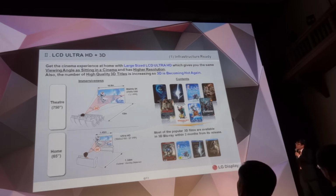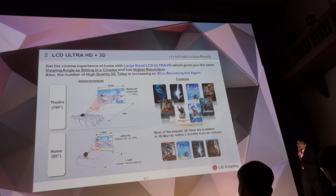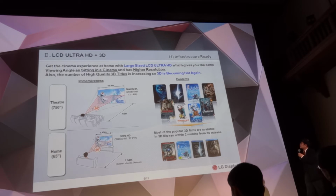In the same way, at home, if you're watching 3D TV with a 65-inch Ultra HD, I think you will have the same feeling and impression as the theater, because we also have the same wide view angle, like 56 degrees, with the optimum distance from the TV. On top of that, nowadays we have very good 3D films like Avatar, Gravity, Frozen, and Hobbit. I hope more than 20 3D films are introduced in the market a year, and even Blu-ray discs can be available within 2 months after it's shown in the theater.